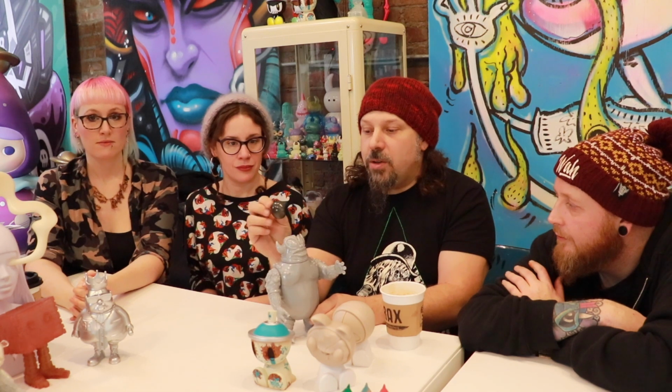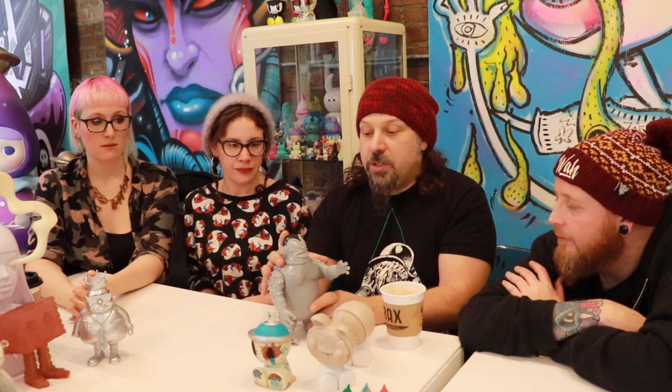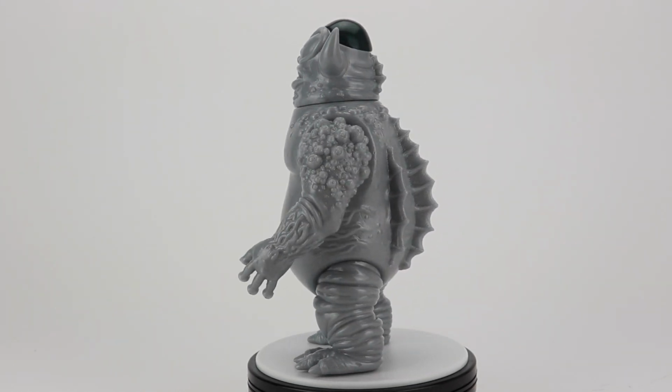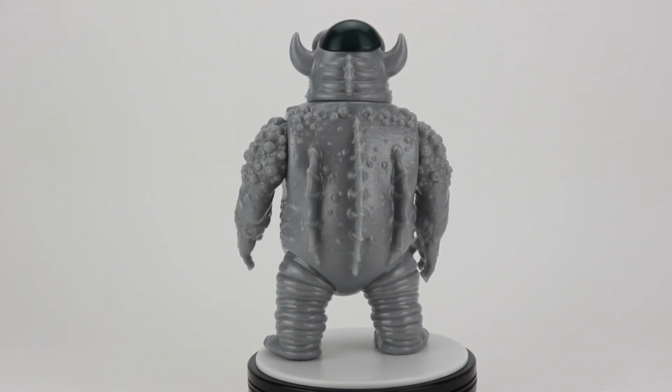This is actually a translucent black or gray that the factory sent us, so this isn't what it's actually going to be like. It's going to be clear so you can fully see the brain. Then we're going to pick all the different colors for the vinyl this week. We're really excited about it. He's super playable and super fun. His name is KAAARG.